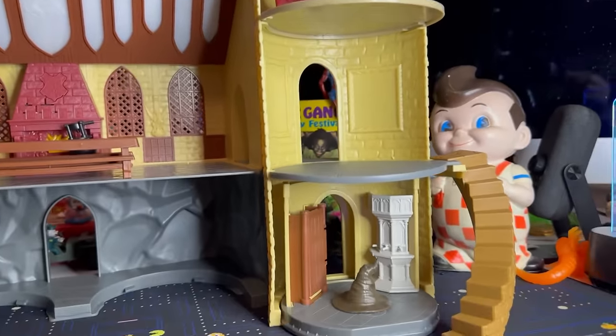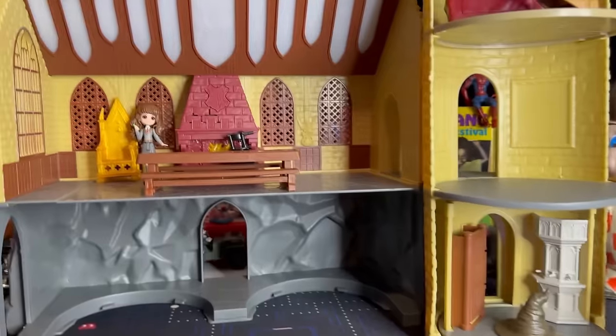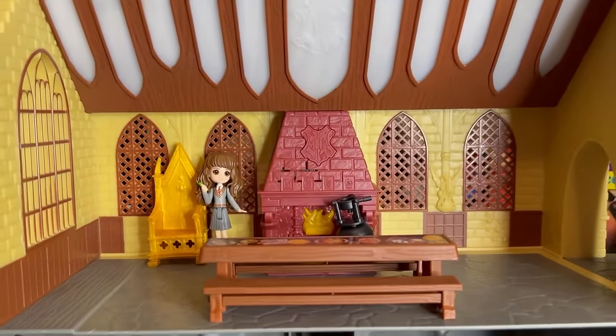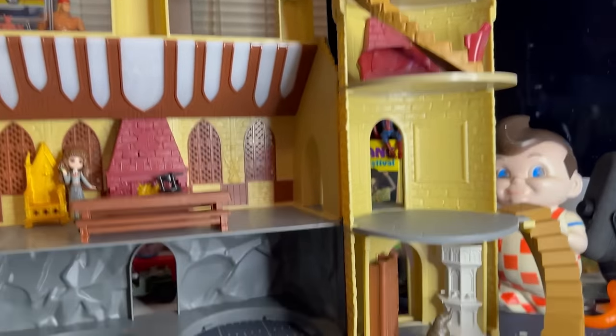But I thought, I love playsets. I've told you this before, dollhouses, playsets, those sorts of things. It's like, I want my figures to have a place to live, you know? And I thought this thing was pretty neat. So I'll probably end up going to eBay and seeing if I can pick up some spare parts.